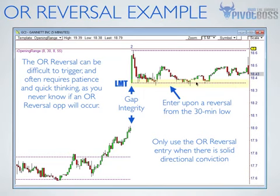And then when you do, you can see you get a great entry, and you're getting that entry at the beginning of what could be a very nice multi-day or multi-week move because it was a breakaway gap after a reversal.